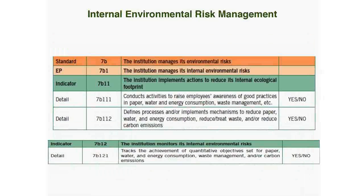dimension. And then I was telling you there is a risk dimension where instead we try to measure if the institution implements actions to reduce its internal ecological footprint. So if there are activities that raise awareness of the employees on their environmental footprint, and if you define processes or implement mechanisms to reduce various potentially polluting activities inside the institution, and of course if this advance is measured.